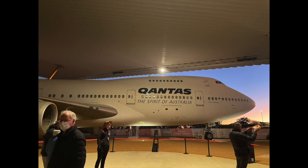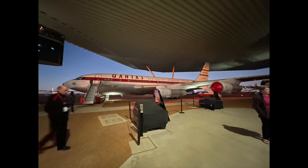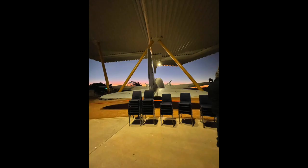So unfortunately at the Qantas Founders Museum light show, you weren't allowed to record any of the show that we saw. So that was kind of a bit of a bummer, but here are a couple of photos of some of the planes that were in the show, where the projections were. It was basically the story of Qantas and how it came about. It was really cool, but unfortunately you couldn't film any of it.